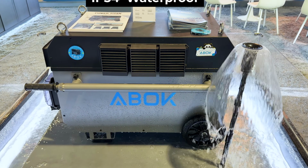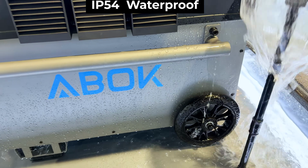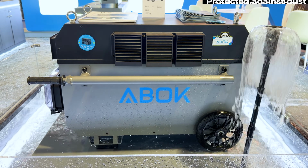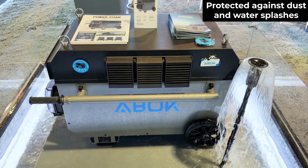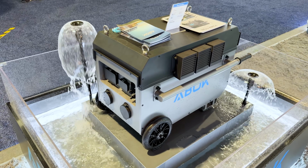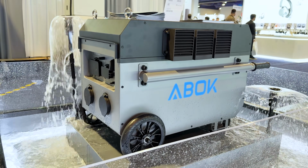Obviously, it's IP54 waterproof, and we can all see proof of that because it is located inside of a pool with literally fountains running all around it. That means it is protected against dust and water splashes, and Abok is actually demonstrating that live here at CES. This isn't don't-get-it-wet equipment. It's designed for outdoor work, job sites, and unpredictable conditions.